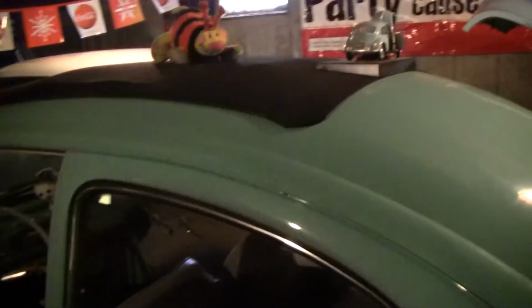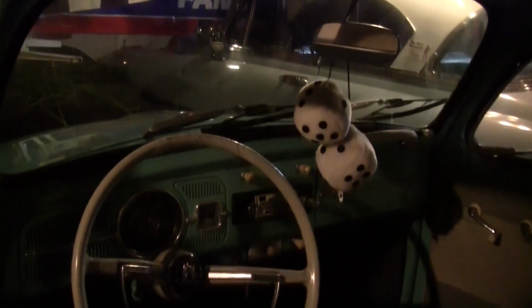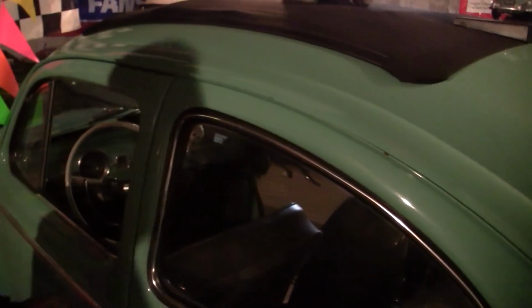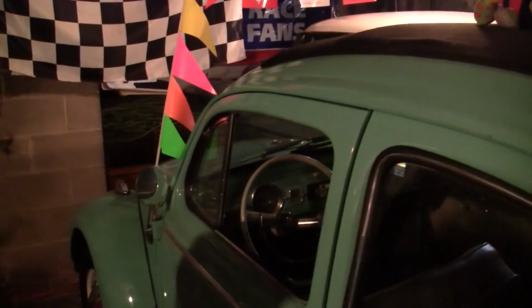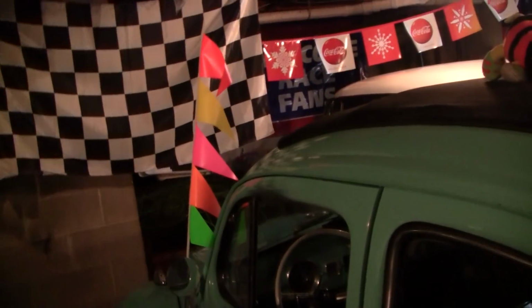So the '63 had the gas gauge in the dash, and that was an upgrade. Wow, I didn't know that. Before the early ones, '59, '60, they had a pedal on the floor. When you ran out of gas, you had to reach down and turn that pedal. It gave you a quart to get to the gas station.